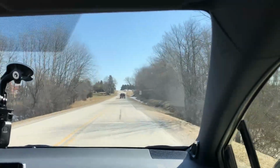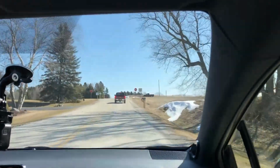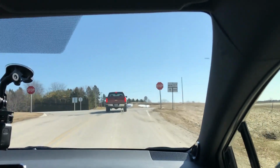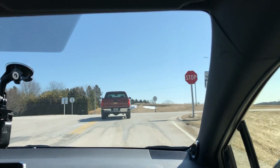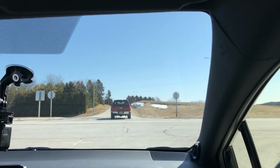As long as this guy doesn't pull off right beforehand. It sees it, I'm not doing anything here, and it's slowing down. And before you panic and say you're going to run into that vehicle, no, I will not, because it actually will stop when the vehicle stops, and it'll continue when the vehicle continues. And when you're at a stop sign, that's probably not the best thing to do.